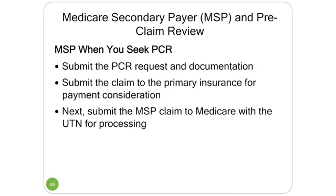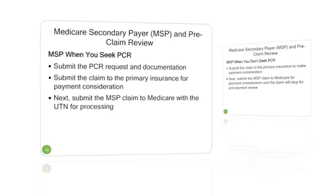Under the PCR demonstration, providers are still expected to submit claims for Medicare secondary payer when it applies. Providers can choose to do the pre-claim review or not, so we'll talk about both scenarios. For MSP claims, when you submit pre-claim review, you would submit the request to Palmetto GBA with the documentation at the same time that you submit the claim to the primary insurer. Once we make our decision, you would then be able to submit for Medicare secondary payer with the UTN.